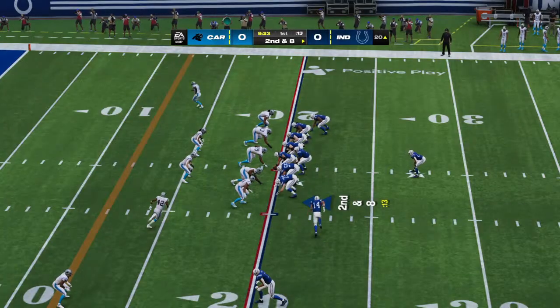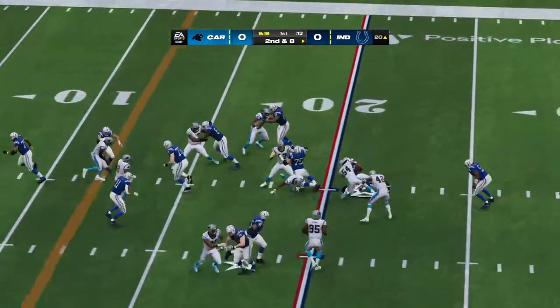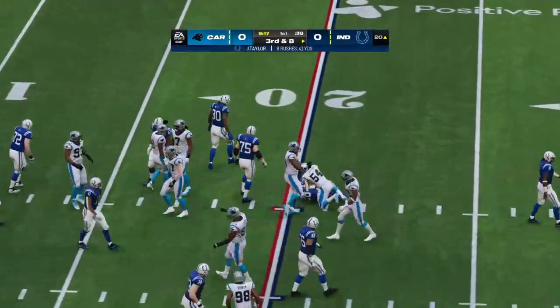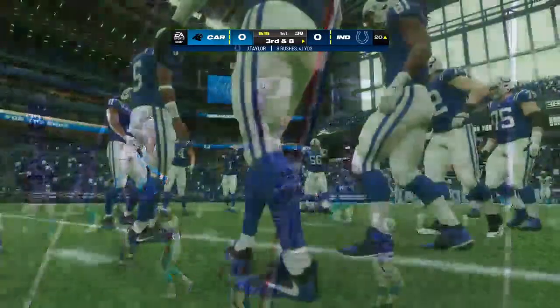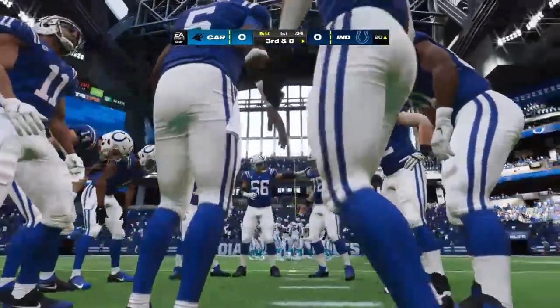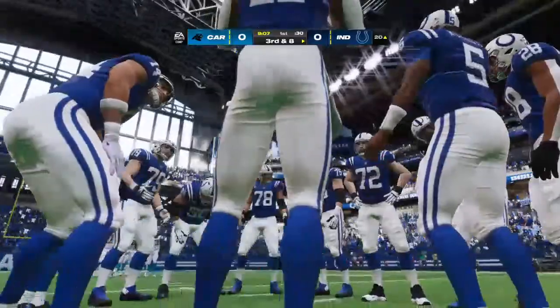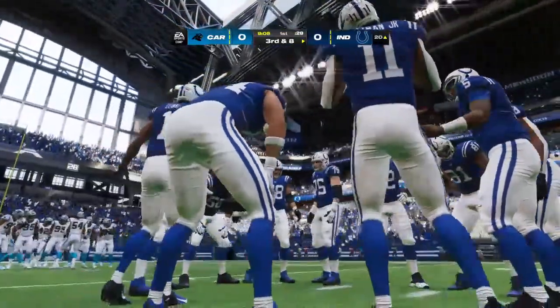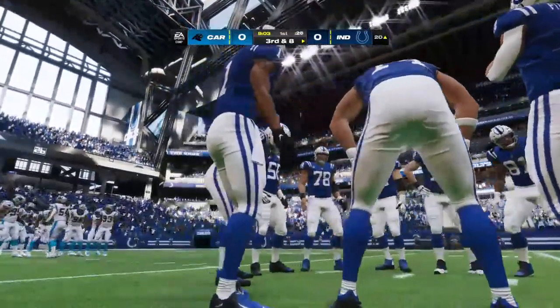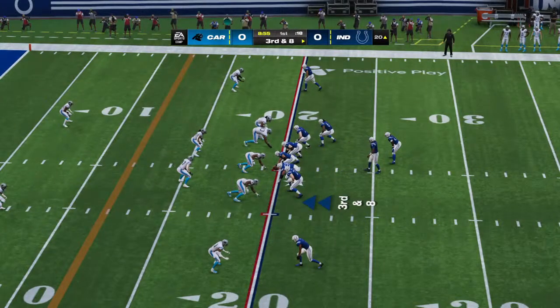Slot man moves right. Now a fake on the jet sweep, and they'll instead run up the middle. And he's swallowed up right near the line of scrimmage. Officially no gain on the play, and they're left with a 3rd and 8. Early down stuff will put this offense in a precarious position. We know that securing the point of attack, especially against the big-bodied guys in the middle of this D, has got to be priority 1. Here now a 3rd down and 8.